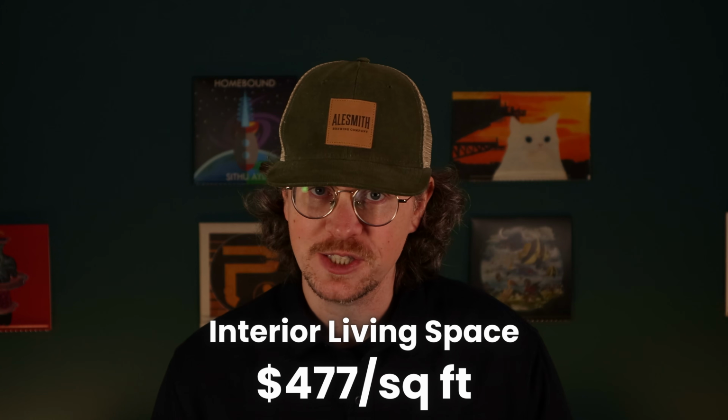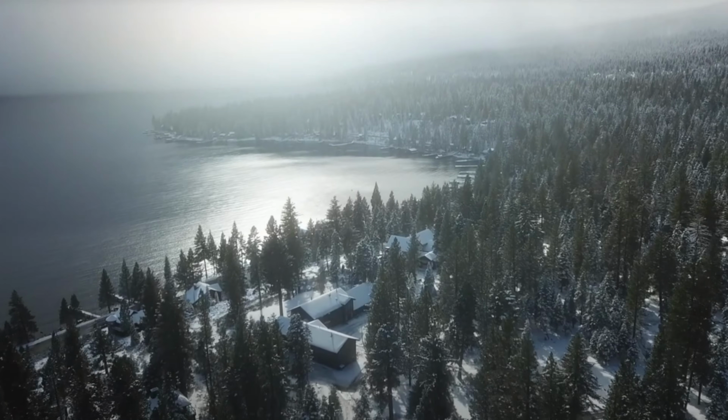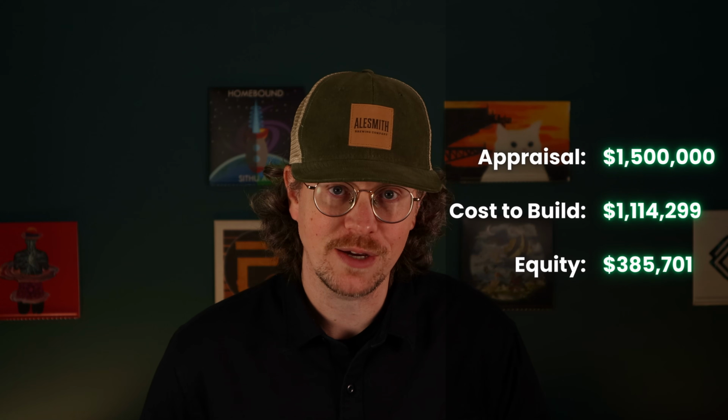a square foot for the living space. And if you do include the attached garage, which is really only missing HVAC, then the price per square foot is $386. And even though the final cost does sound like a lot, our cost to build was a lot cheaper than if we had bought an existing home in the same location. In fact, our cabin appraised for $1.5 million, giving us $375K in instant equity because we built from scratch. We would not have been able to afford this same house if it was already an existing home.